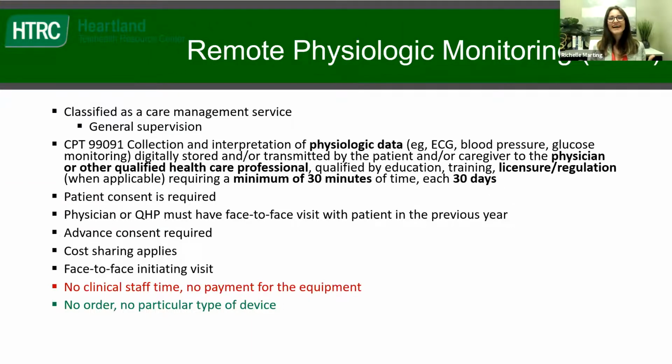So general supervision and consent are two of the key components of this being a care management service. Now, these started around, I want to say 2017. And it started with this CPT code 99091, collection and interpretation of physiologic data. So objective, quantifiable data like blood pressure, weight, temperature, pulse oximetry, and those types of measurements. And that data is digitally stored and it's digitally transmitted to the healthcare provider. And I have in bold here, physician or other qualified healthcare professional, and required a minimum of 30 minutes of time in each 30 days.